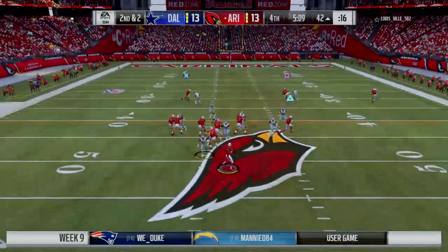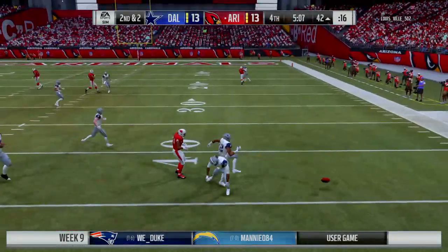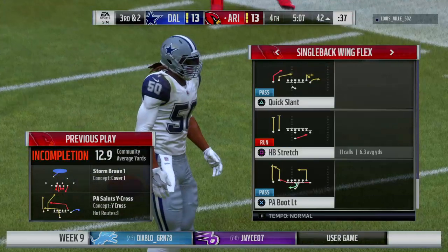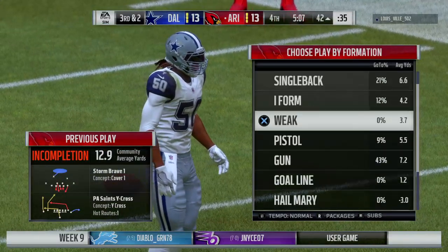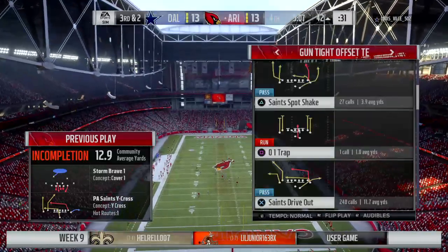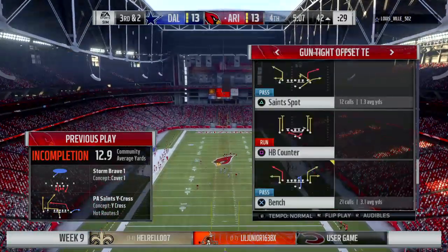They go play action with Jackson. And the hit jarred it loose. It's incomplete. We've seen good cover skills on display throughout this game, really from both teams. And there's another nice example there of them making it difficult to complete a pass.